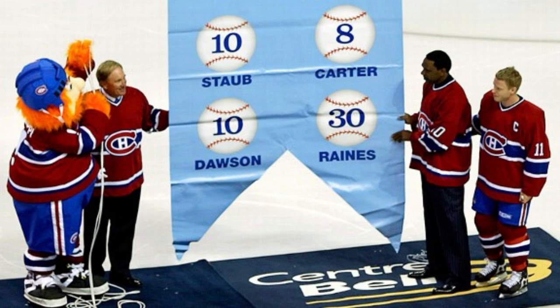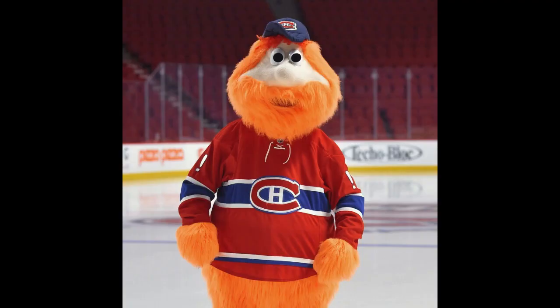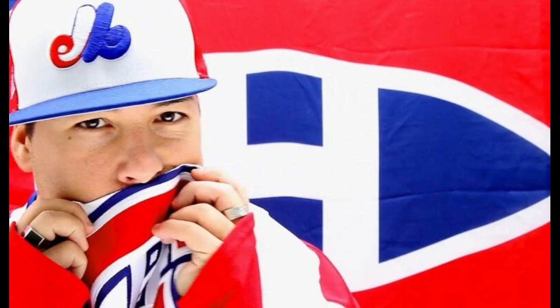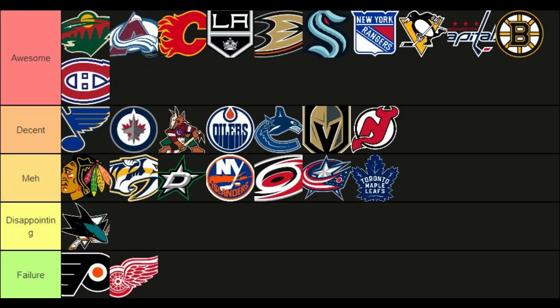The Habs have done a great job honoring the Expos ever since they moved to Washington, D.C. after the 2004 season, from adopting Youppi to the Expos banner at the Bell Center, and honoring Gary Carter after his unfortunate passing in 2012, among other things. Anakin Slade can attest to it. Yeah, it gets a whole point, and Montreal overall is awesome.